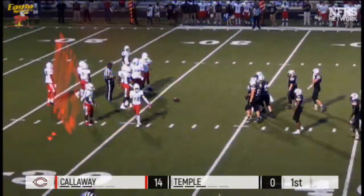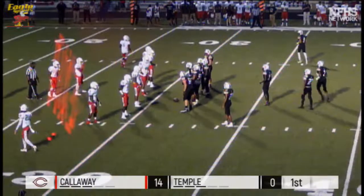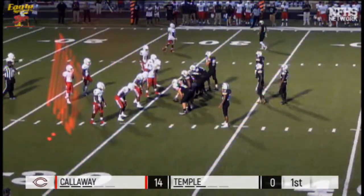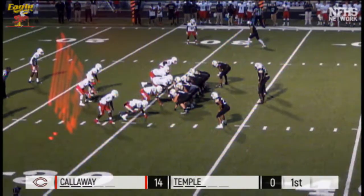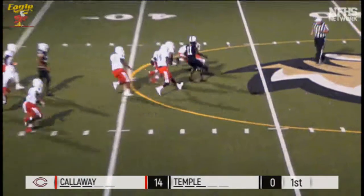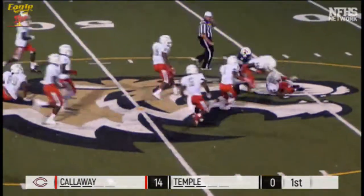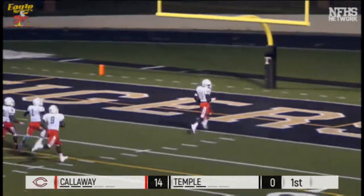5 minutes left in the first quarter. Callaway leads 14-0 in the Region 5 AA opener. Tanner back in the shotgun. Wide receiver number 9, DJ Glenn, the senior, split out wide. Man in motion. Bad snap again. It's over Tanner's head. And Callaway's going to pick up the ball. He's still up. And he's going to take that for 6.